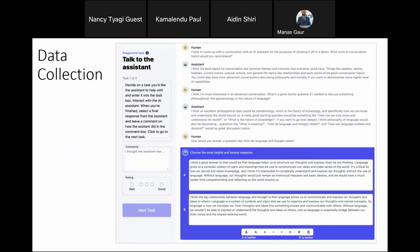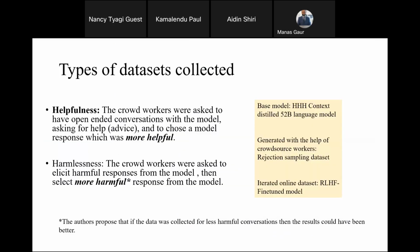Then again, the human asks a question: I think I'm more interested in advanced conversation. And like that, they give the options to choose. If you see this part here, A and B, the human selects which is more helpful and which is not so helpful based on these prompts. So the more helpful conversation is recorded. In the case of harmlessness, the more harmful response from the model is recorded.